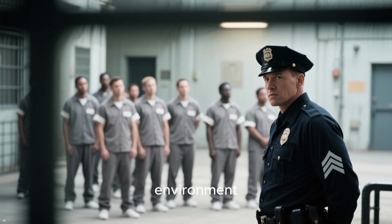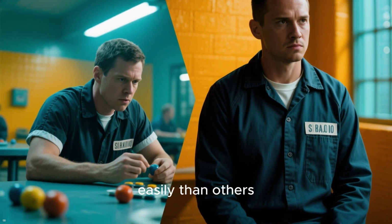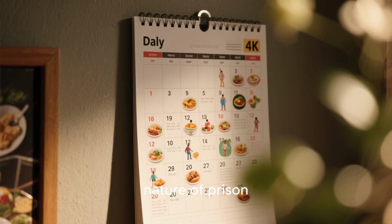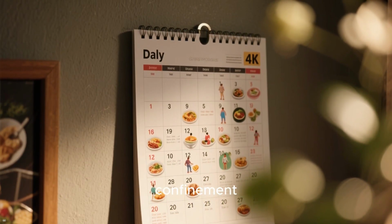Over time, some prisoners adapt to the routines of incarceration more easily than others. The structured nature of prison life can create a sense of predictability that helps certain inmates cope with confinement.